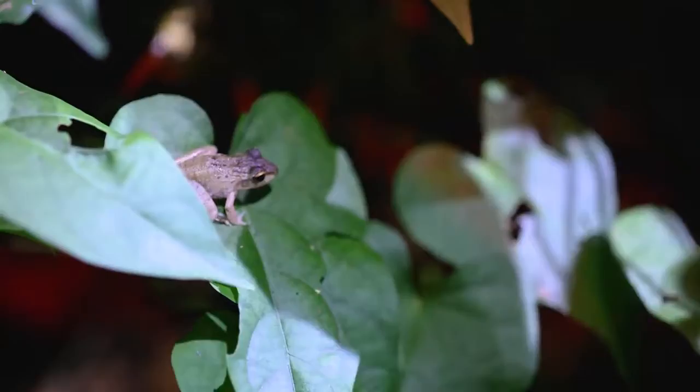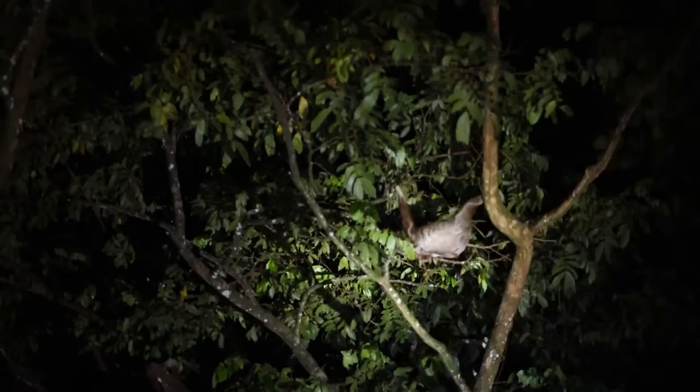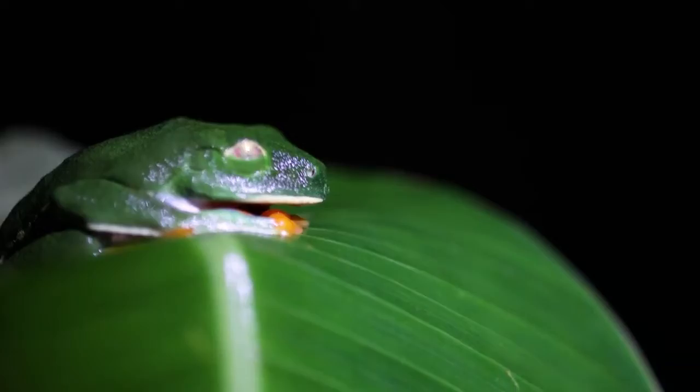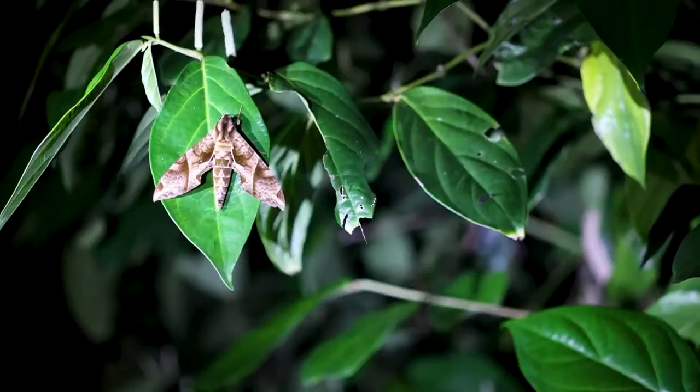And of course, the jungle comes alive at night with all sorts of amphibians, insects, and mammals, such as this three-toed sloth. This truly unique place can only be found on the other side of Costa Rica.